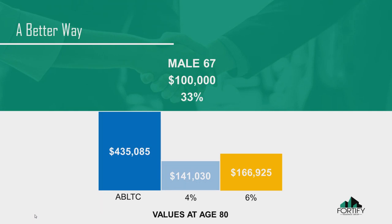But if we're talking about self-funding and leveraging for long-term care, do we want this 100,000 to turn into 435 tax-free, or do we want to look at these net after-tax values at other assets? I think that's really the power of this conversation. Agreed. No, that's very compelling.